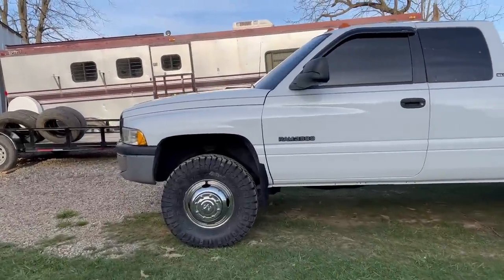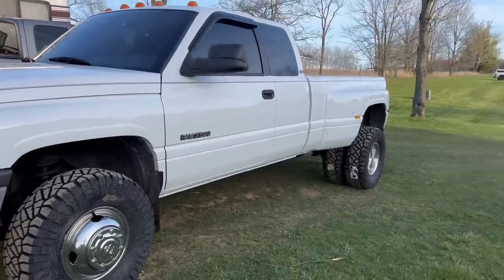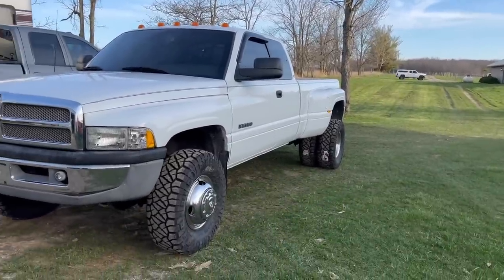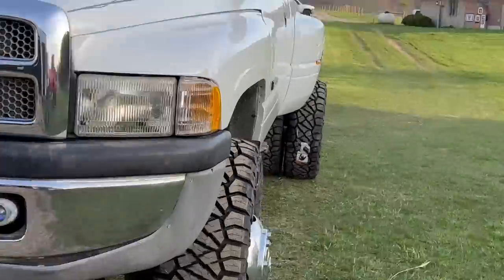because I just don't like the absolutely terrible ride quality with super aired up tires. But if you aired them up the way they're supposed to be recommended, I guess technically you'd probably have even a little bit more space between those duals in the rear. But you can see the daylight between them.